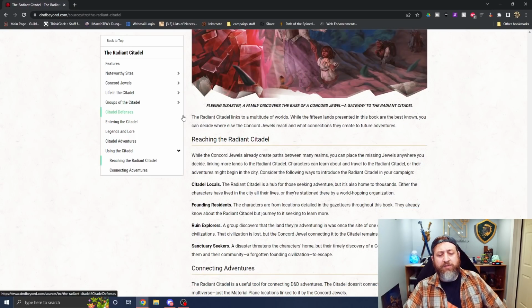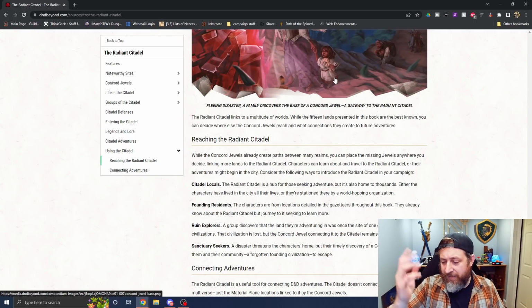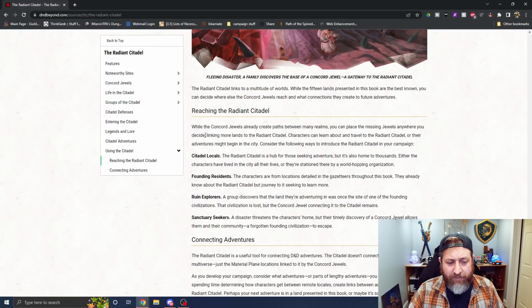So the Citadel is linked to a multitude of worlds. While the 15 lands represented in this book are the best known, you can decide where the Concord Jewels reach and basically link it up to any world you see fit. It has a little bit here about reaching the Citadel. Well, Concord Jewels already create paths. You can replace the missing jewels anywhere you decide, linking more lands to the Radiant Citadel.